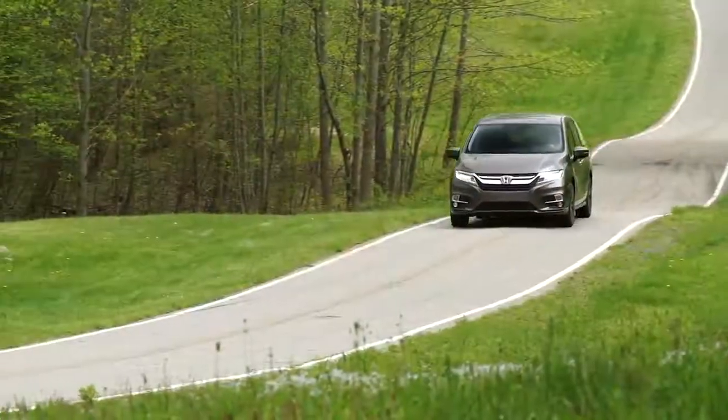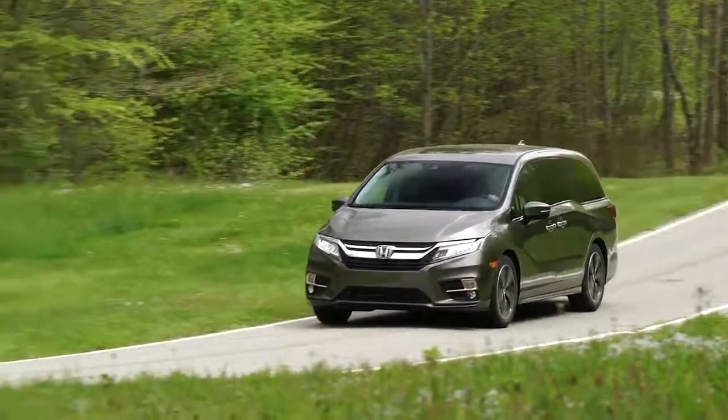In terms of not having that V6, and they still make V6s, we saw them in the Odyssey, and it's silky smooth and it's got power. I think that becomes a packaging issue, because really there's not a lot of high volume in the high performance engine, right?